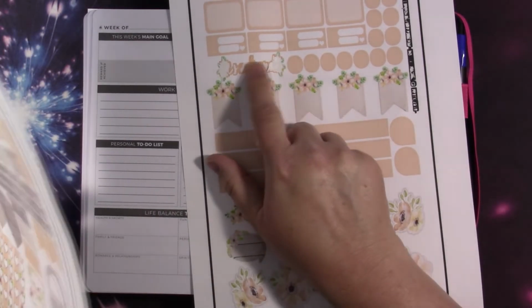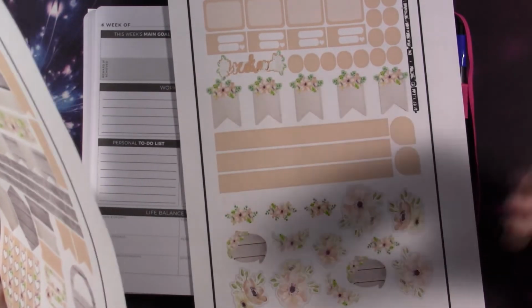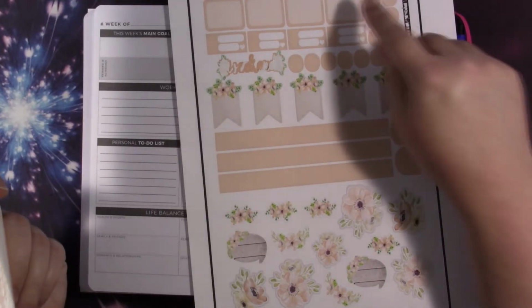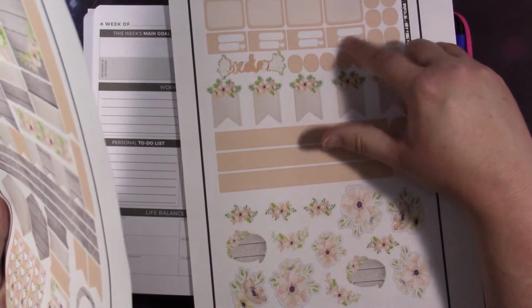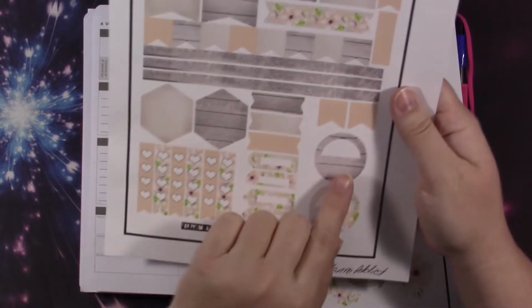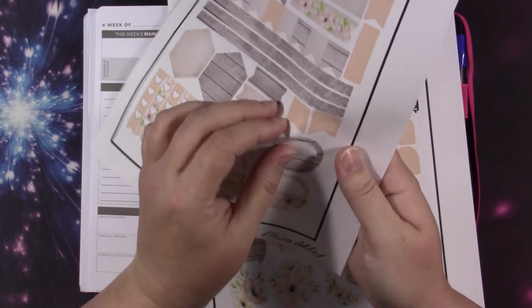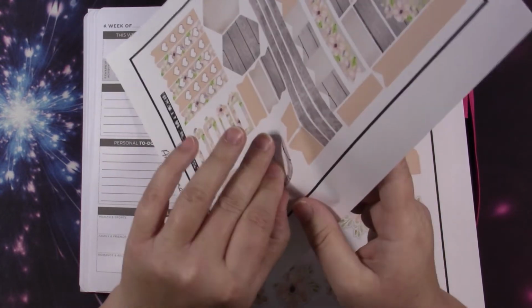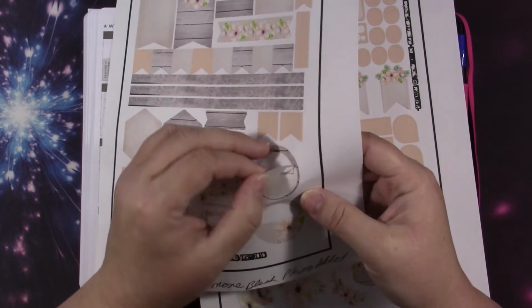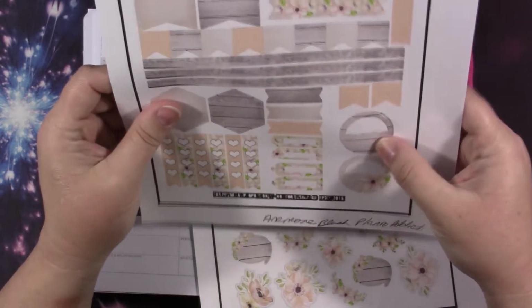The weekend sticker did not do well. I don't know why, but it just cut all kind of crazy and was peeling off. So I just went ahead and got rid of it. But these right here have white inside, and they did fine. I really don't know what those stickers are for. But these ones that have the white inside, they cut that white part out. If I can get this sticker to peel. And see, it cut out that part. I don't know why it did that.